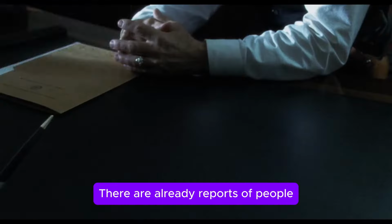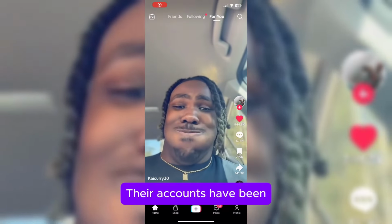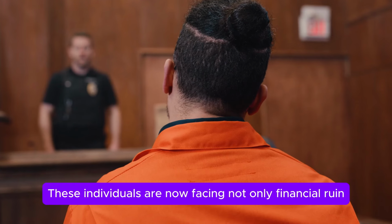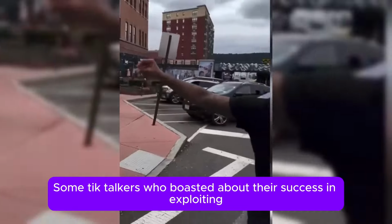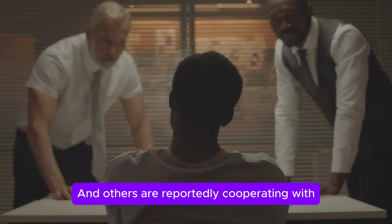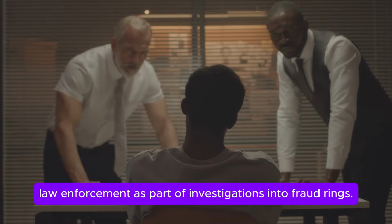There are already reports of people who've tried this and faced major consequences. Their accounts have been frozen, and some have been left with negative balances totaling thousands of dollars. These individuals are now facing not only financial ruin, but also legal trouble. Some TikTokers who boasted about their success in exploiting this so-called glitch have had their videos deleted, and others are reportedly cooperating with law enforcement as part of investigations into fraud rings.